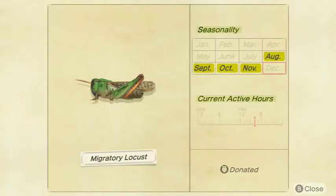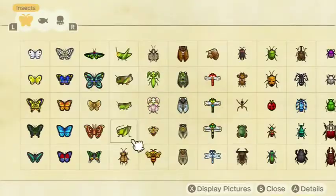Next up is going to be the migratory locust. And the migratory locust is a little rarer, actually a lot rarer than the long locust. This was hard if you're hunting them. As you go along with the game, you'll find these things to be less and less rare because you find them very coincidentally, not as much hunting for them. They're also just hopping on the ground. They sell for 600 bells at Nook's Cranny. You can find them in August, September, October, and November in the Northern Hemisphere, and in February, March, April, and May in the Southern Hemisphere. That's migratory locust.